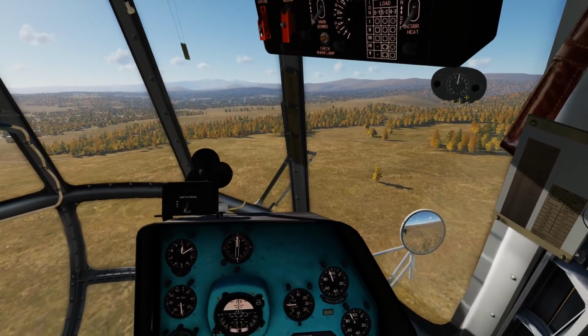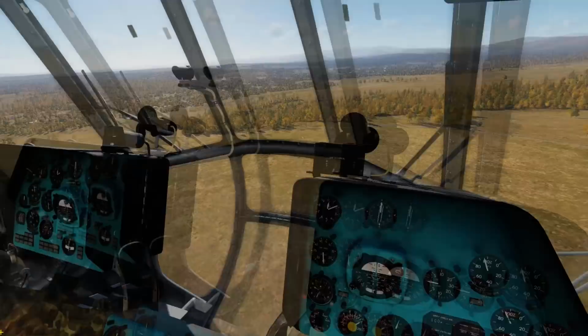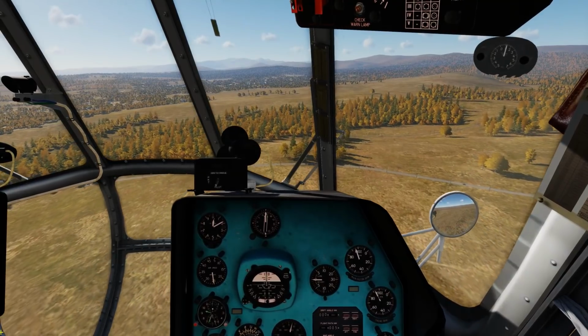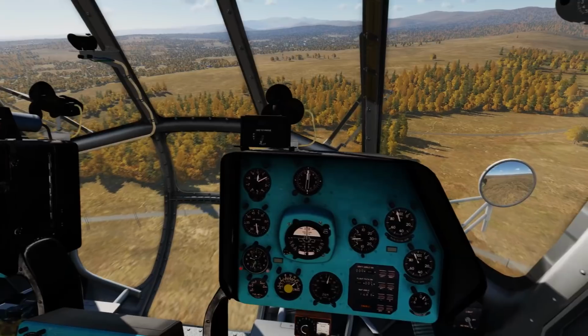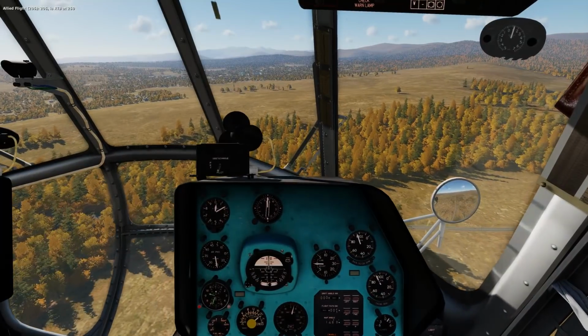Kind of keep looking at this temperature gauge as well. So they call this mission icing, but so far okay. Not faced any icing yet, but you know this thing's always going to try and throw a surprise at you.